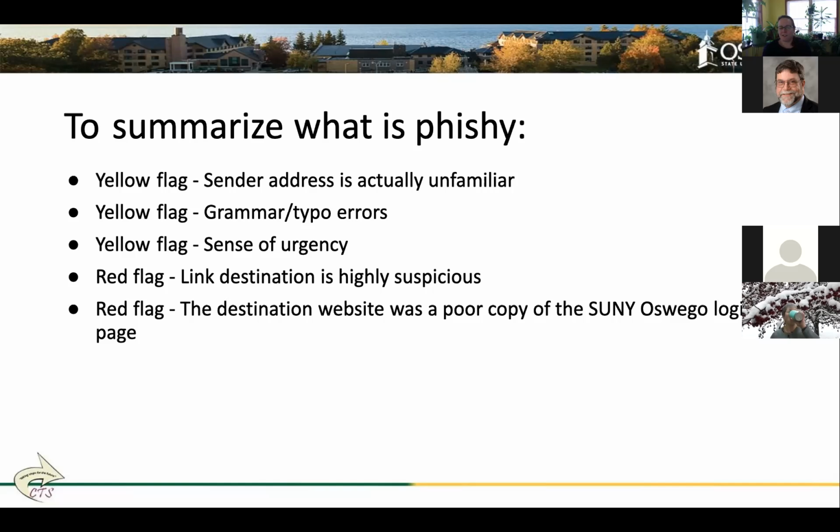The sense of urgency it creates: notifications do sometimes come in, and sometimes they are actionable and legitimate. So again, you have to look at the other clues about the phishing email to determine whether or not it's actually suspicious. The red flag is that link. Hopefully all of you have that. Most browsers have it set up so that it will show you that destination, but the hover context menu doesn't always show you. But hopefully it seems apparent that blackboardinfo.us is not legitimate, even though it does use the word Blackboard. Hopefully everybody understands that's not something that CTS or SUNY Oswego would be using for a password reset tool. And then, again, we discussed how the destination website was poor quality, a poor imposter for our actual login page.